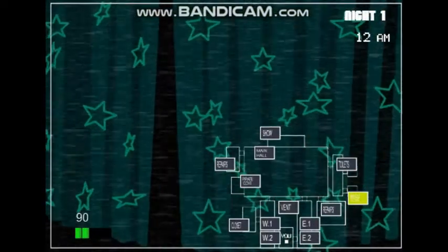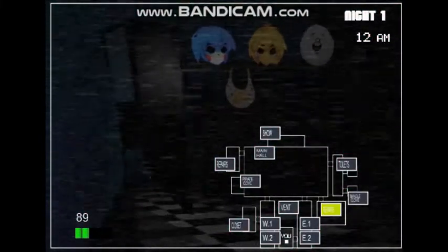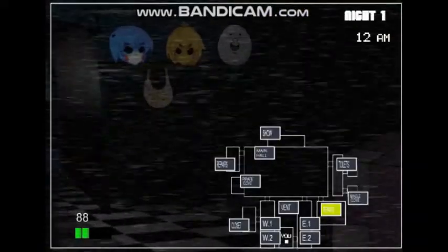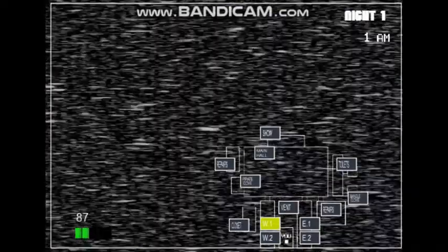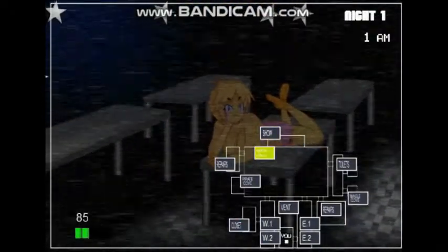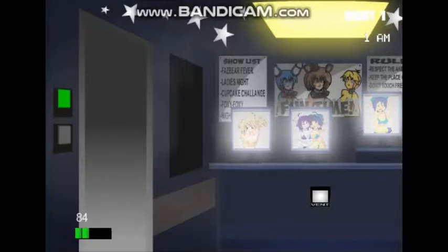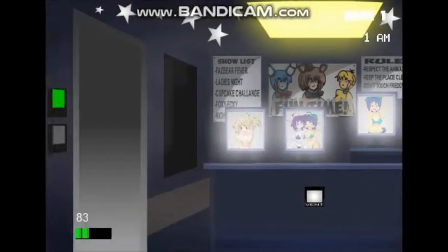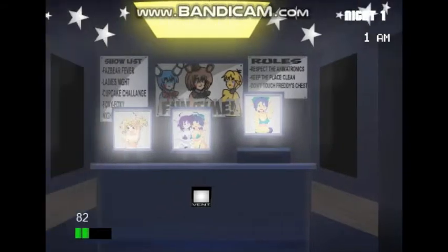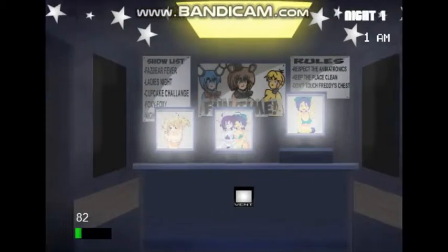In the bathroom. What's this? What kind of game is this? It has a lefty, has a mask. There's a box? Oh no. Oh dear. Oh no! Hey! I see the shadow. Oh dear. I don't want to see that. Anime Bonnie? I thought it was Toy Bonnie, but it didn't make sense.